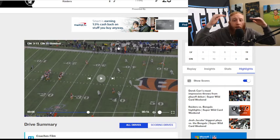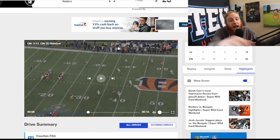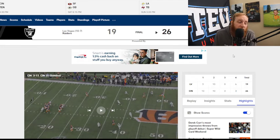So level-headed throughout this entire game. The pressure, the moment never got too big for him, and he was still slinging the ball around to his absolute best playmakers that he has on the team, and all that is a recipe for success. As we see, the Bengals get the win 26-19. So just so gosh dang impressive here Joe Burrow was, and we got to give him a lot of credit.